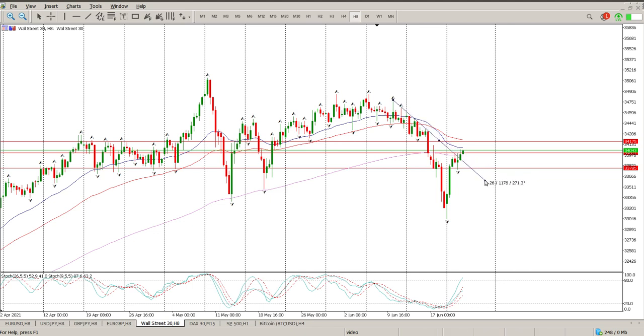So I just want to line up the fractals. Sorry, we've broken through that downward trend line, so there it is there. So we've broken through. I'm looking for a pullback, for an opportunity to buy.